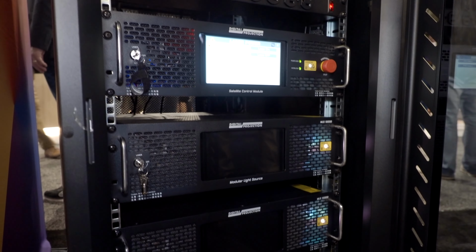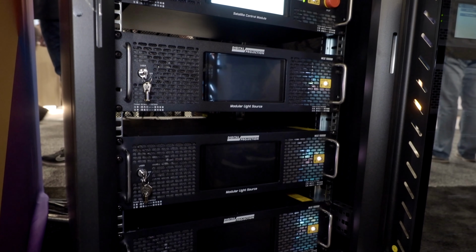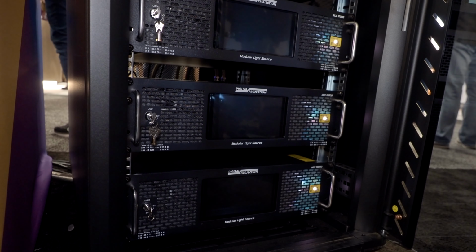Another interesting piece of news here, they're running their satellite MLS system, which has been out for a while now. They're running a 16-foot wide screen with 30,000 lumens as part of their demo here. But the interesting news for that MLS family is some new laser modules. The way this system works is that they've got 10,000 lumen modules that you stack up to get up to 30,000 lumens with the satellite heads. They've now added a 20,000 lumen and a 30,000 lumen module, which means that anything for 30,000 or less, you can use one single laser module. That greatly simplifies the amount of fiber cabling and the need for an optical coupler. So that's going to help drive that MLS system into a lot of new applications.